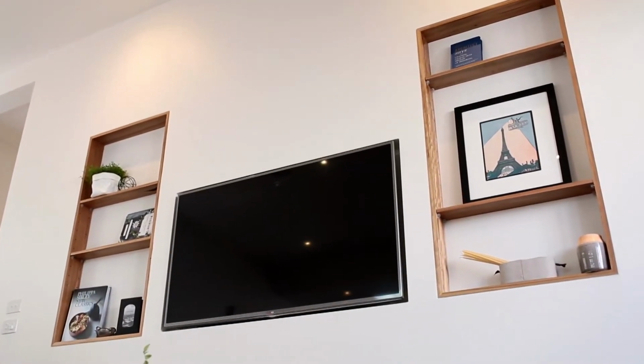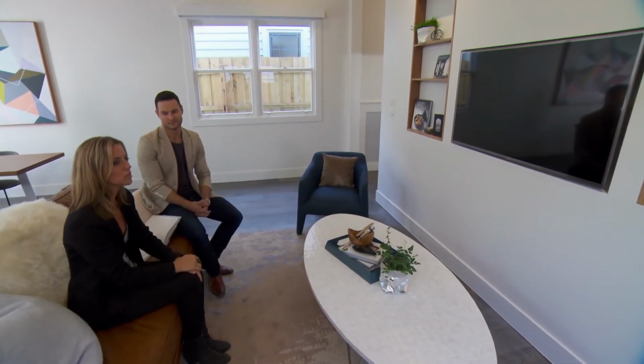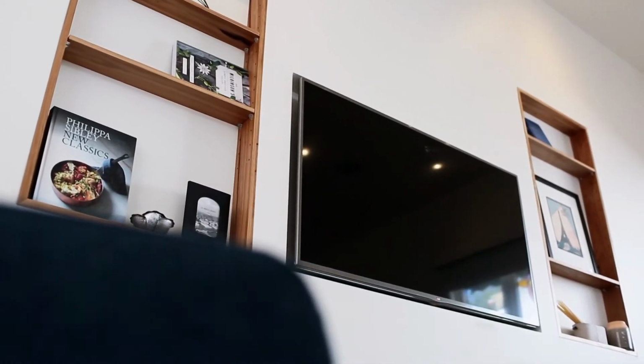For me, the TV's not right. It does feel a little bit high and lofty and lost on that wall with those niches. Yep, the TV too high again, Aidan Hogan. No, I totally disagree with that, because you can watch the TV from the dining table now. It just feels like that whole unit is just too high. He will never learn. Okay.